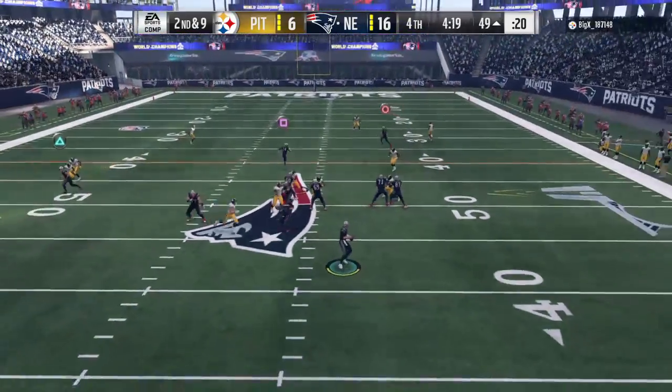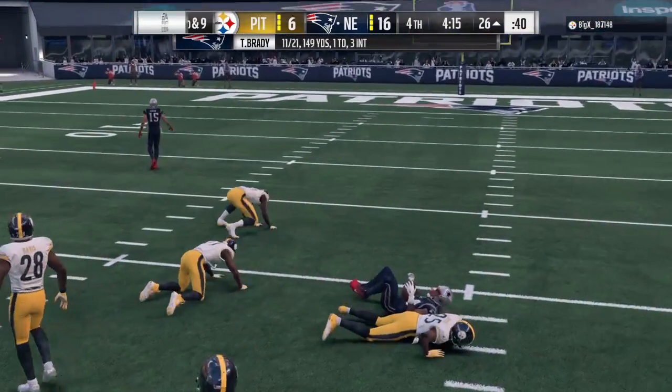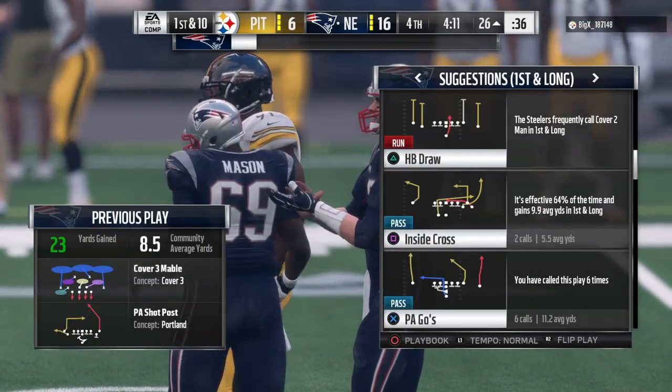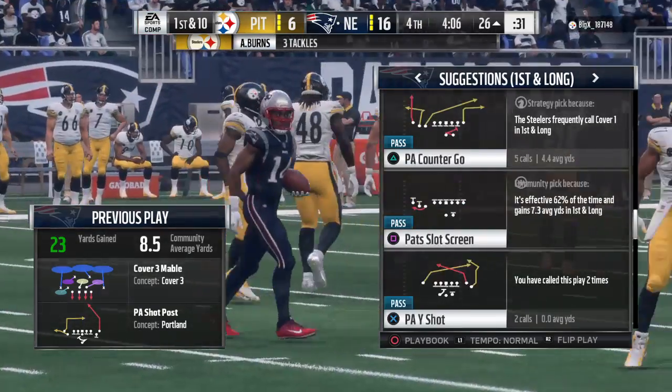Play action. Now it's Brady. And Cooks has it over the middle. And he'll be taken down, but not before getting this inside the 30. 23 yards on the play.